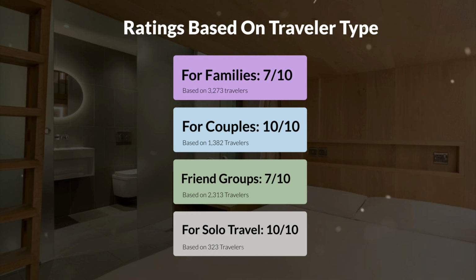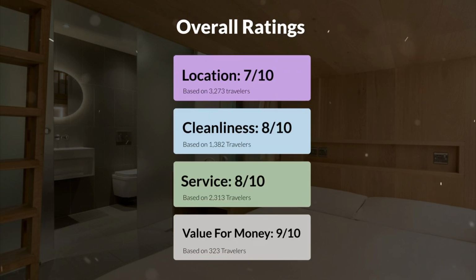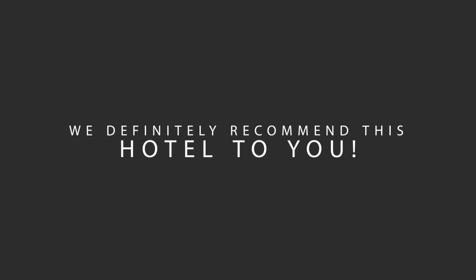Here are our overall ratings for this hotel. Location, 7/10, cleanliness, 8/10, service, 8/10, value for money, 9/10. We would definitely recommend this hotel to you, no matter what type of traveler you are.